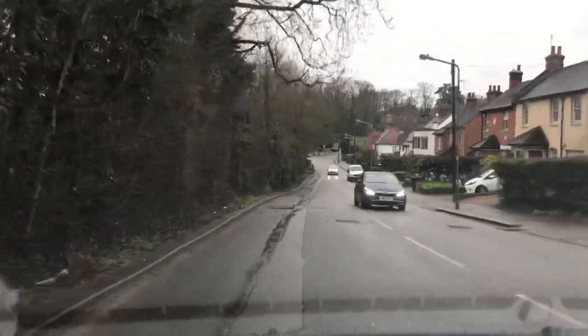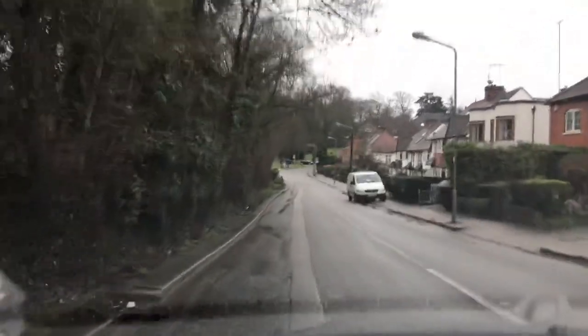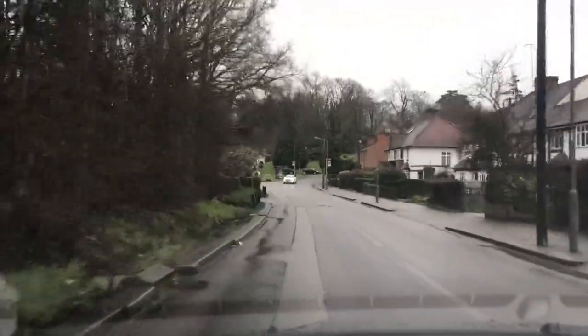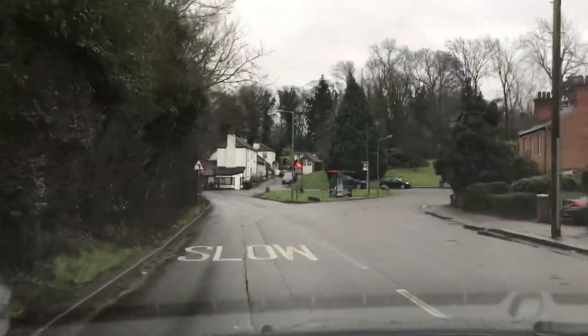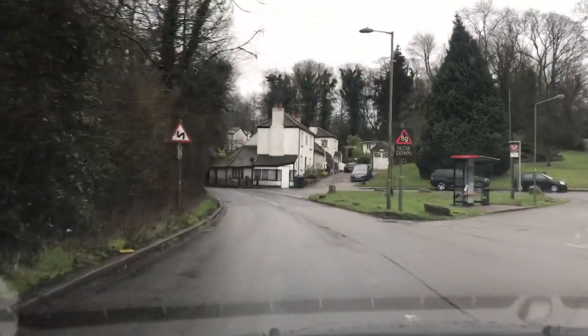Literally going to take the next right. You can see it coming up. Next right, yeah, in between the bus stops, that's it. Now, this is where you can't really see oncoming cars, yeah? You're very concerned about oncoming cars coming that way. Really take your time with this. Take your time again. Still take your time. Commit once committed.